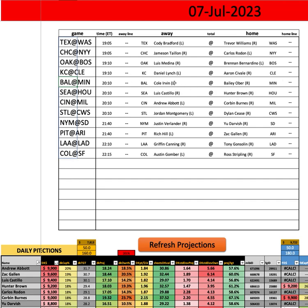Baltimore and Minnesota, I'm off of Baltimore here. I kind of like Bailey Ober in the mid-range. This is a super off-the-board tournament play. If you're playing a very chalky stack like a Boston or something, Bailey Ober can make that happen for you. You can play him with the chalky Twins as well. I think that's certainly in play. No Cole Irvin and probably no Baltimore for me tonight. I like Bailey over here a little bit.